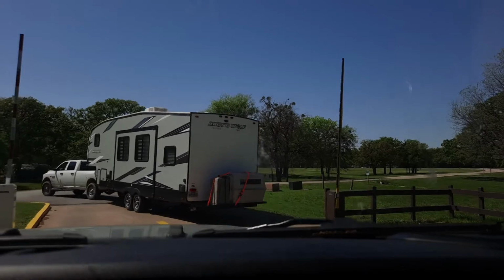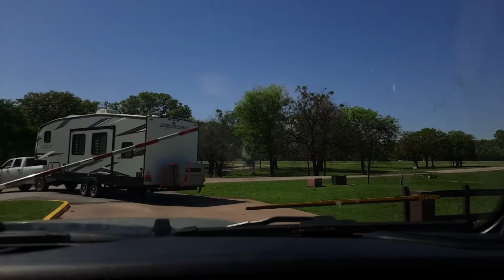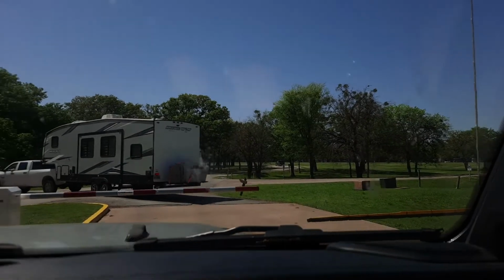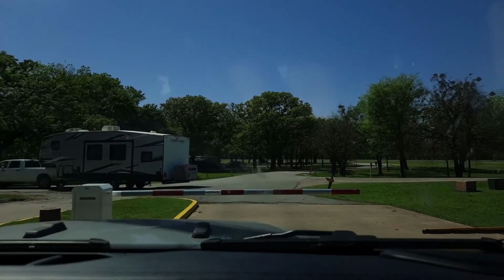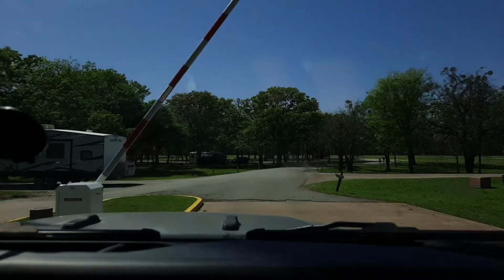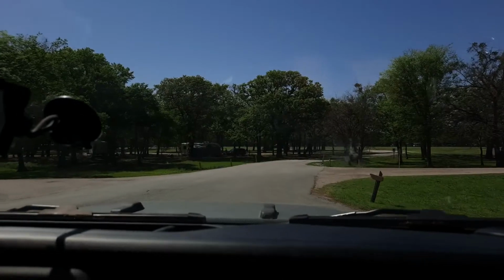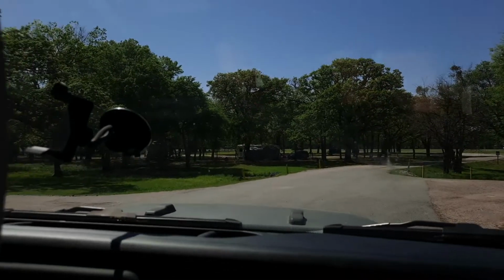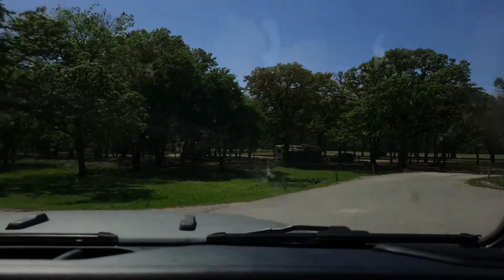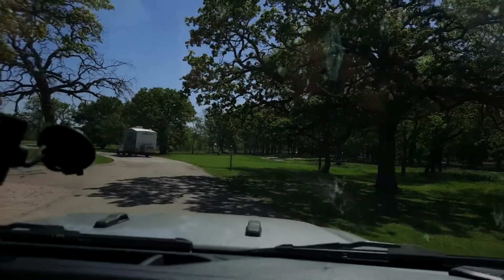Let this guy get through and see if the gate drops before I actually drive through. There we go. Once you come through the gate, we will take a left and go up towards the activity center. It's where the sales office and the manager's office are. It's where we play pickleball.